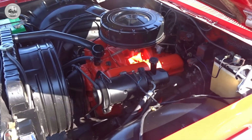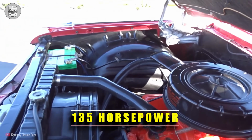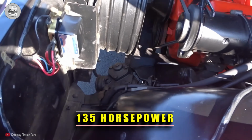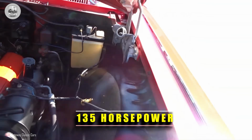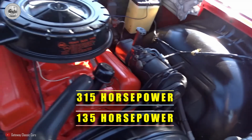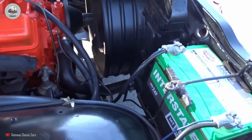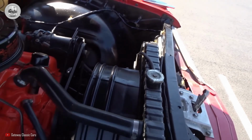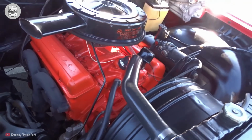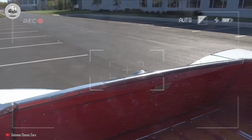Power came from a base 235 cubic inch inline six with 135 horsepower, or optional 283 and 348 cubic inch V8s, pushing up to 315 horsepower with the tri-power setup. But even with that muscle, this rig wasn't built to haul. Despite looking tough, its payload capacity was under 1,200 pounds, and the shallow bed couldn't handle serious work.